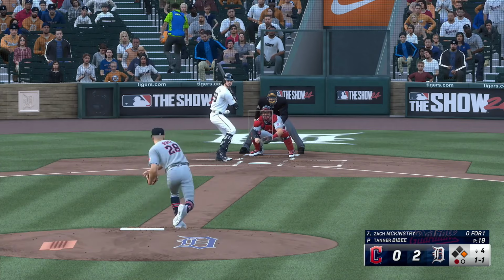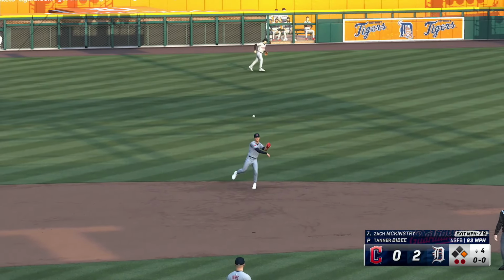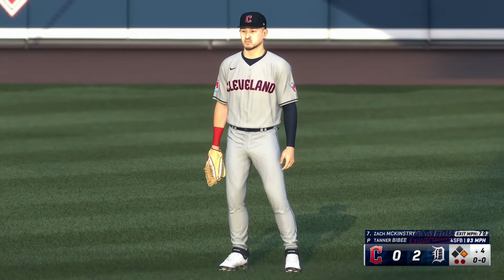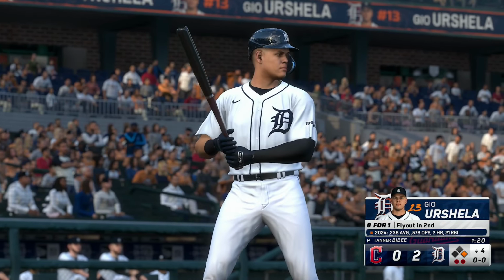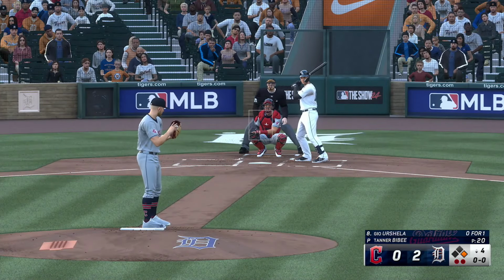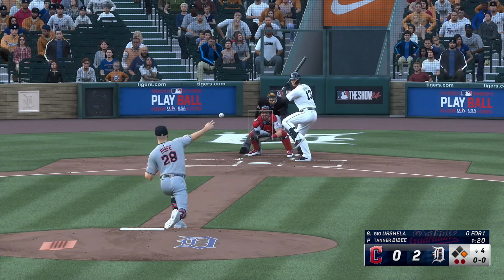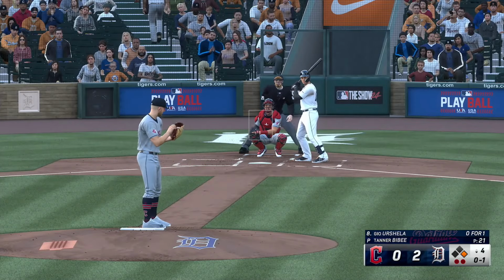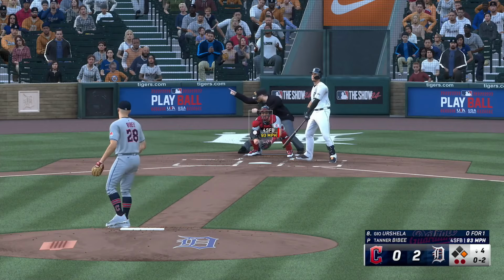Hit in the air, left field. Kwan settles underneath it. Snags it for the second out. Here's Gio Urshela. Flew out to left his first time. And that one pulled foul. Molloy off of first with two away. That's in there.